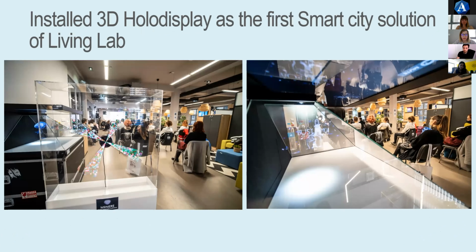So in our incubator of creative industries, we placed a 3D holo display, which is a high-tech solution for displaying, creating, and managing 3D video content with a holographic effect. So it is a combination of a high-tech unit for creating, projecting, and managing 3D video content with a holographic effect that allows remote control and transmission of content.